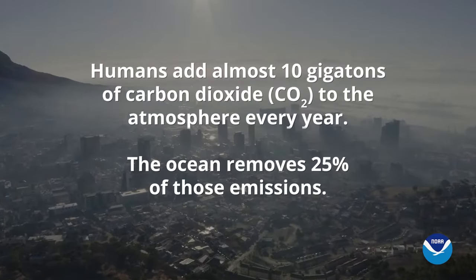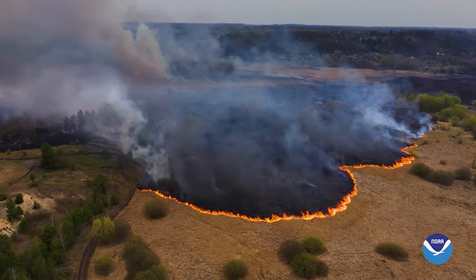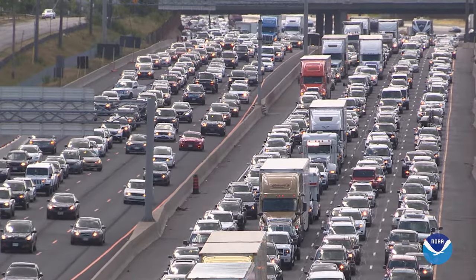Every year, the ocean absorbs 25% of human CO2 emissions, which is a really huge service the ocean provides us, in that it's keeping that extra CO2 out of the atmosphere. If the ocean wasn't taking up that extra CO2, we would have already overshot a key threshold, and that's 1.5 degrees Celsius of atmospheric warming.